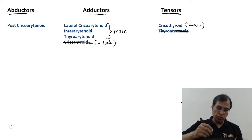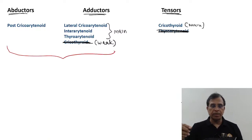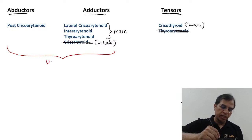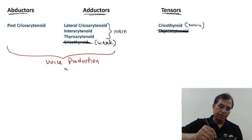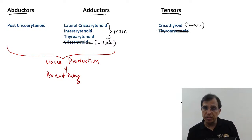So these 4 muscles, adductor and abductor, they are used for voice production and for breathing properly. This is how they help you. Voice production and breathing. That means if these muscles are damaged, either voice will not be produced, so there will be voice change, or breathing will not be proper, so there will be dyspnea.